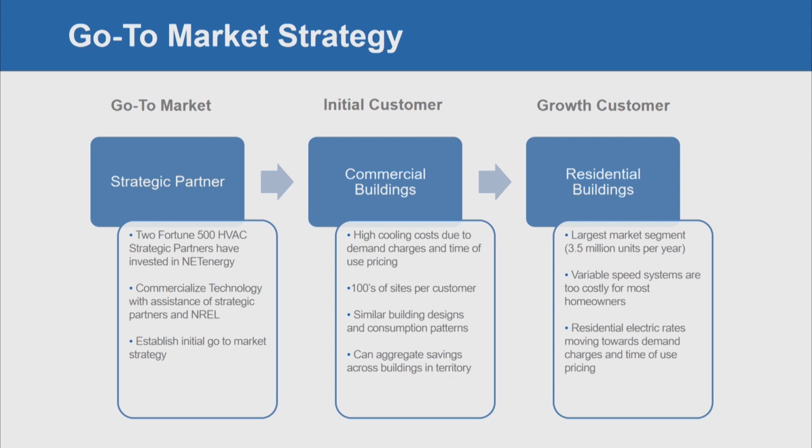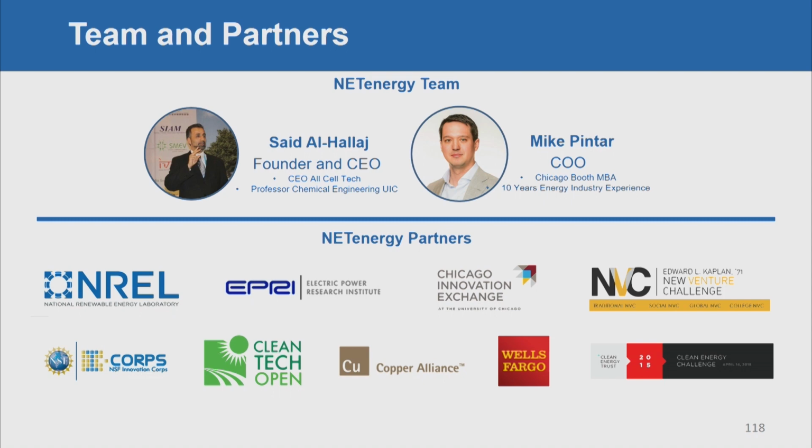And we're going to establish the initial go-to-market strategy with them. Our initial customer will be commercial buildings in the United States, with our growth customer being residential buildings and international commercial buildings. We have a great team of partners.